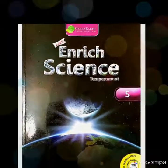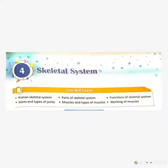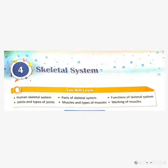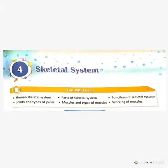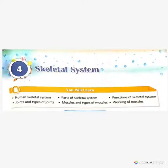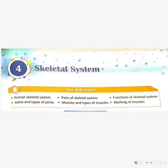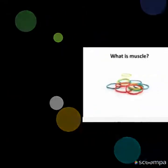As we are doing our chapter 4, Skeletal System, in this chapter, till now we have done functions and parts of a skeletal system, and types of joints. I hope you all have understood and done all the work in your notebook. Now we are going to start the last topic of this chapter, muscles.